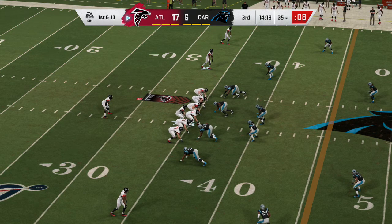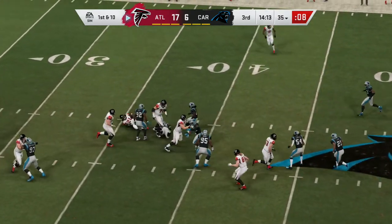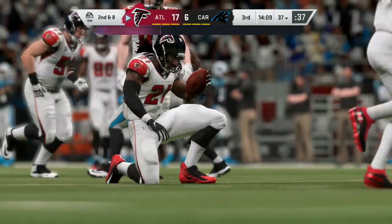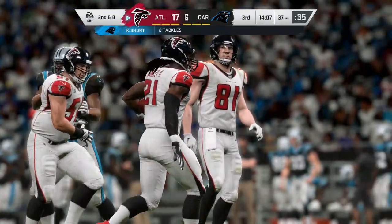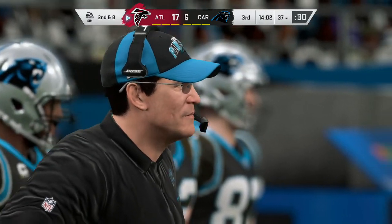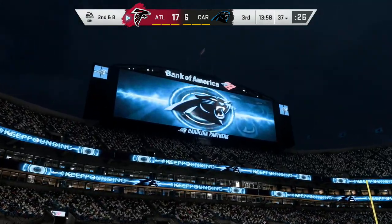Ball up to the 35 now as they come up on 1st and 10. Gurley, and unable to get downhill there as he'll take this up to about the 37. Tackle made by K'Wan Short. That's a good play by the guys on the defensive side of the ball. Held him to a gain of 2. And that changes the playbook a little bit now for the guy calling plays.